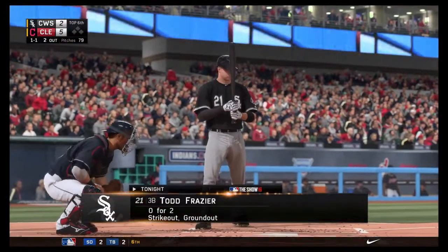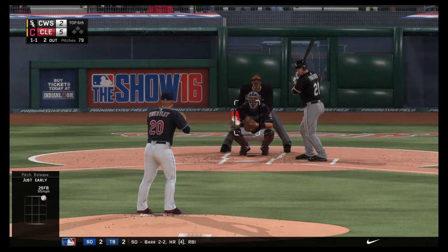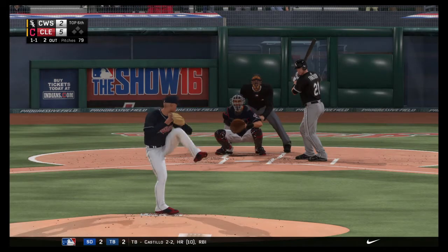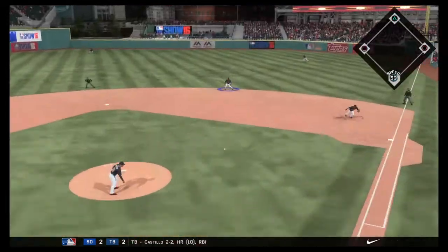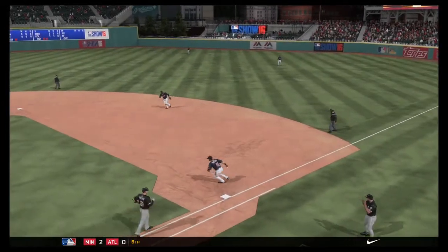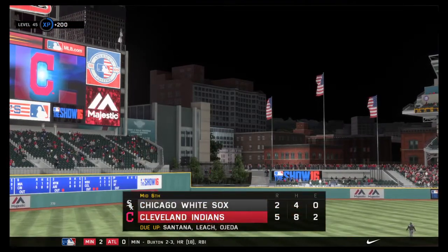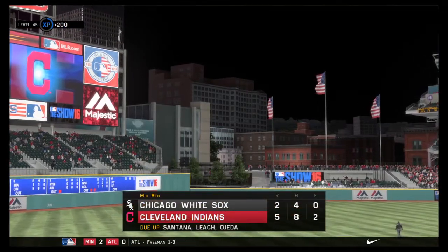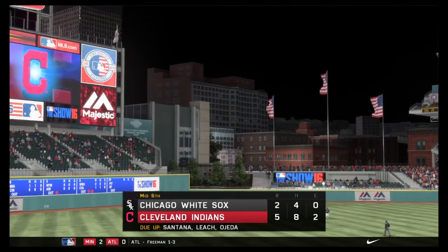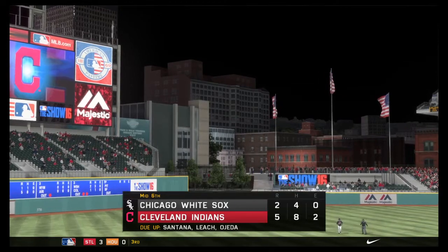Third baseman Todd Frazier will try it again. He's grounded out and struck out in 2 trips. Yep, not showing too much so far, but he's got a chance to make something happen right here. See if he can put those other ABs behind him. Throw on to first gets him, and the side is retired. We'll see Carlos Santana when we come back. 6th, 7th, and 8th place hitters due up in the bottom of inning number 6. It's the Indians 5 and the White Sox 2.